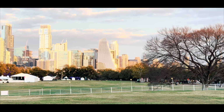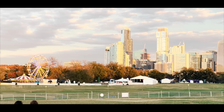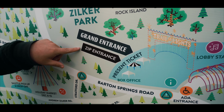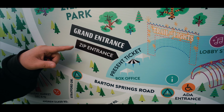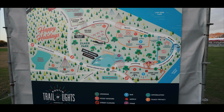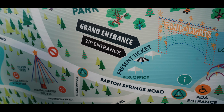You may recognize Zilker Park from our ACL video. This is where Austin City Limits Music Festival always takes place, so we're very familiar with how to navigate it. But we're right here at the Grand Entrance. Located near the Grand Entrance is the ZIP entrance. ZIP is an upgraded ticket type, so Grand Entrance is where everyone's gonna come in. If you upgrade to the ZIP ticket, that's where you'll get your own entrance into the Trail of Lights.